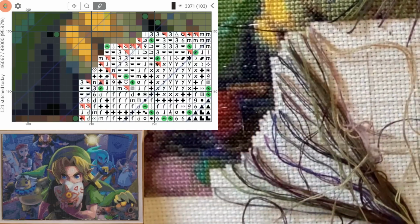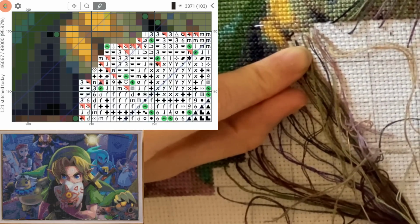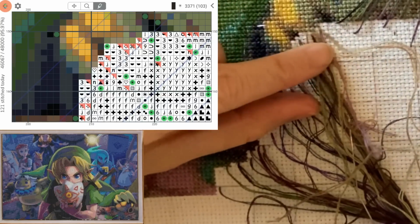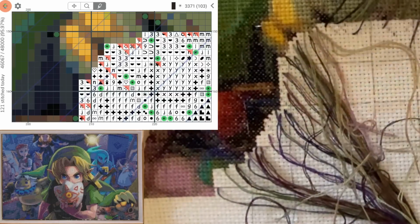Yeah, I say my master set, but I don't have every single color. Well, I only like to buy the colors I need, so yeah. But I just keep 1 envelope per color. I don't have several across different projects or anything like that.